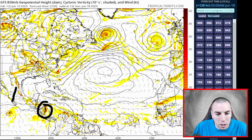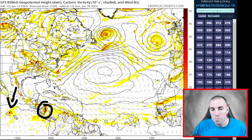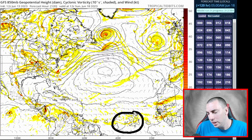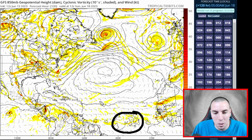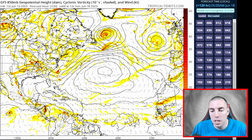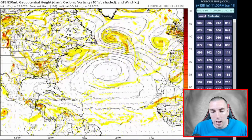Now, see this little thing right here in the East Pacific Basin? That's what we're looking for in the Atlantic. And as far as we see, we don't have much out there. However, we do have a fairly healthy tropical wave brewing down there, but that is pretty far south. And with the shear and dry air to the north, because of this high building in, it's probably not going to develop into anything significant in the coming days.